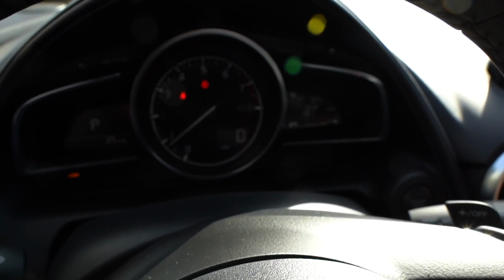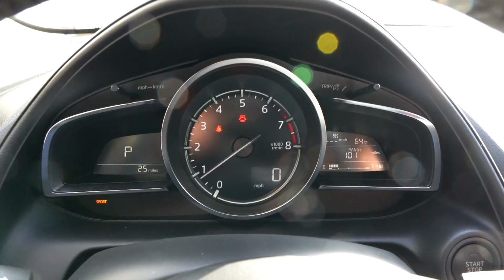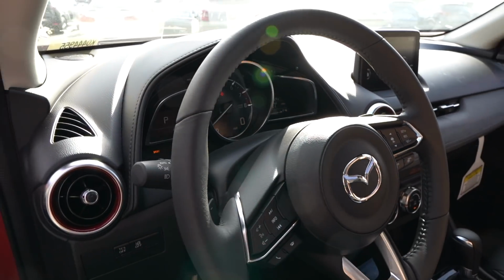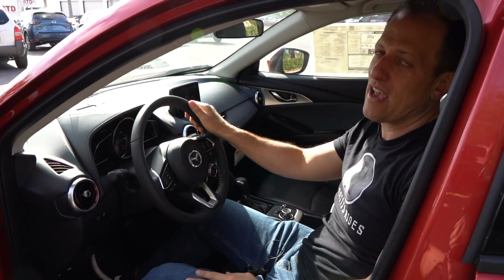Dash, I like the dash setup in these CX3s. The tach is smack dab in the center. You get a digital speedometer, digital information left and to the right, and you do have a heads-up display, but I am gonna zonk that old style where that plastic screen needs to go up and down every time you shut off and turn on the car.